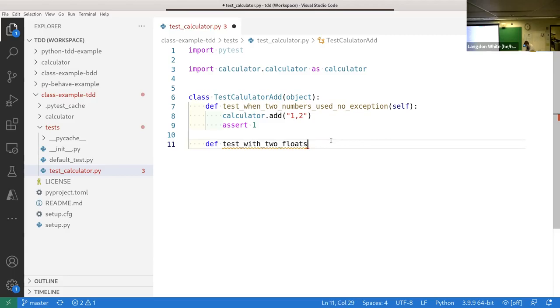Assuming I spelled that right, doesn't actually really matter. Then we use self, and I'll remember a colon. And now what we do, how many people have used PyTest before?